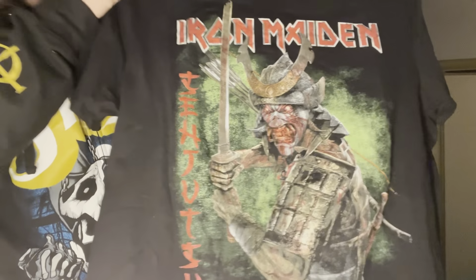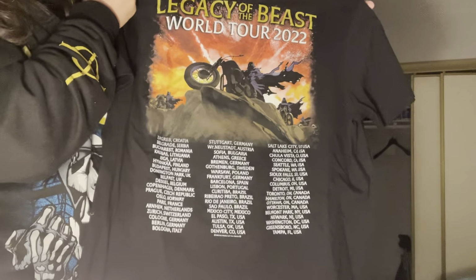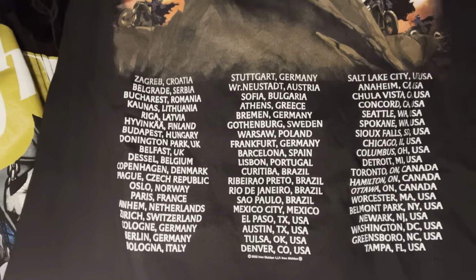But yeah, this is a Senjutsu one. I loved this design, but I knew I could wait for it. So here you have it. Same thing, you've got all the cities and states, all that good stuff on the back there. This one does have the trademark there at the bottom, as you can see. The front of the shirt looks like it does have it.